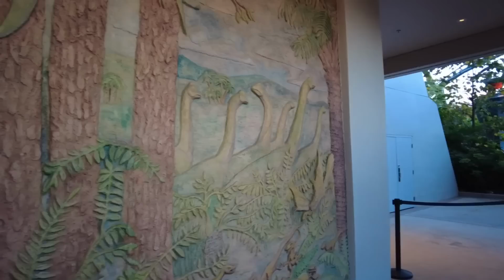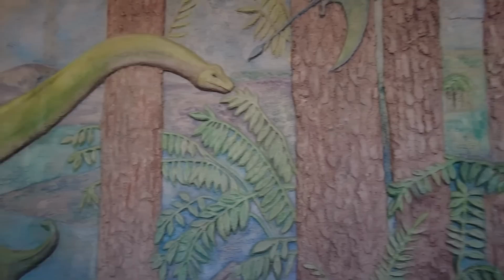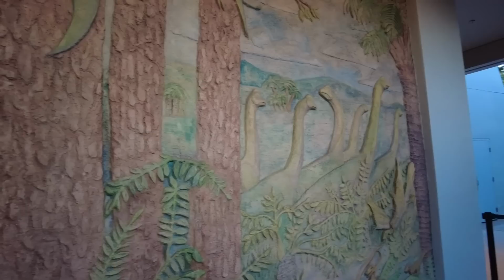Another little fun detail along the way though, outside on the lower level of the Discovery Center where you load for VelociCoaster is this giant mural, and it's modeled after the one that you see in the Discovery Center in the movie. You know, the one with the jello.